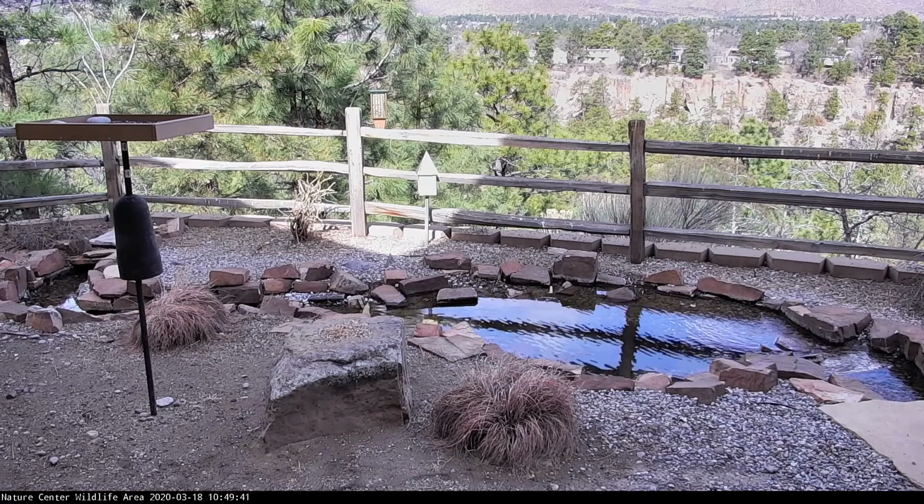The mountains are always pretty nice. You can go up into the Jemez Mountains and walk along the streams up there, like Los Alamos Conchas, and go up to the Valles Caldera, and you'll see lots of birds, especially of the mountain species. So we're very fortunate to live in a very birdy part of the country.